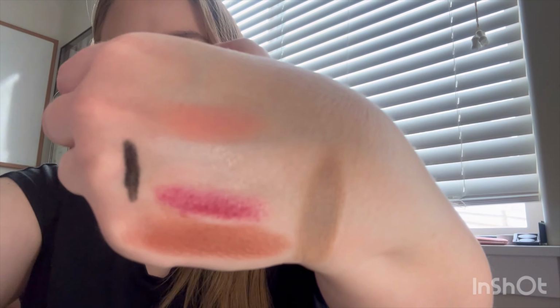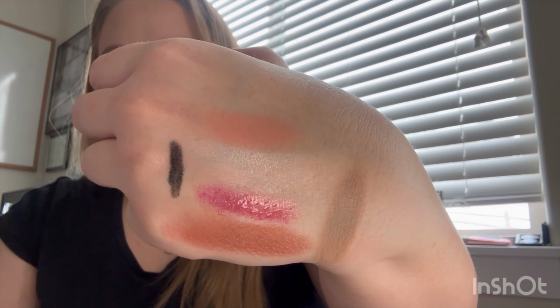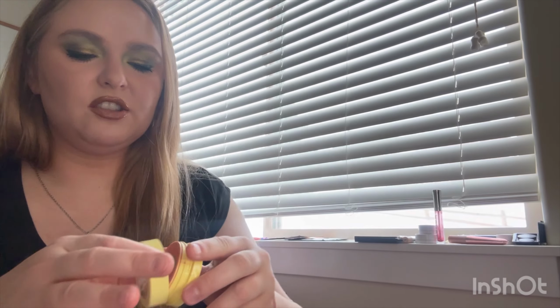Yeah, it's much more peachy on the skin, you can tell. Here it is right here. I do have a lot of warm tone blushes in, so it's working quite well as a base for my powder warm tone blushes.